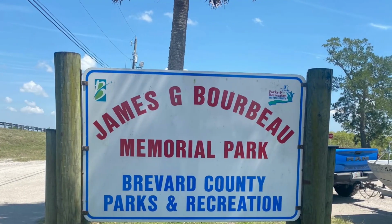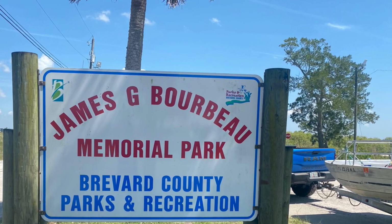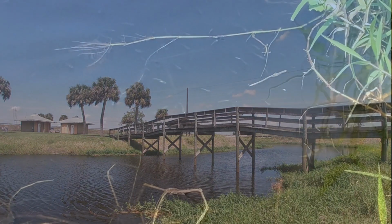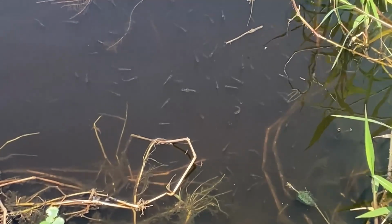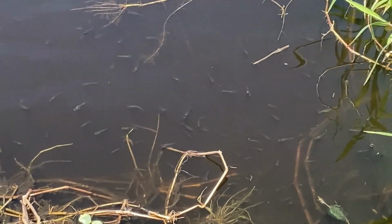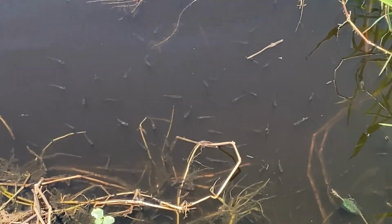The first place I went to was the James G. Bourbeau Memorial Park along the St. Johns River. I really couldn't fish here since there were signs saying not to disturb the environment, so I decided to fish with my camera. I did find quite a few fish along the shorelines looking to be either gambusia or molly species, but without netting them out, I really couldn't tell. But as you can see, they were definitely quite plentiful.